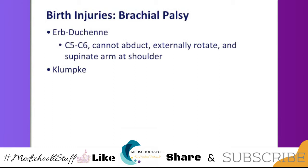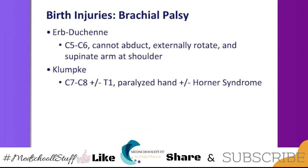They'll describe a baby that's not having respiratory, not bad respiratory, sympathetic ganglion.